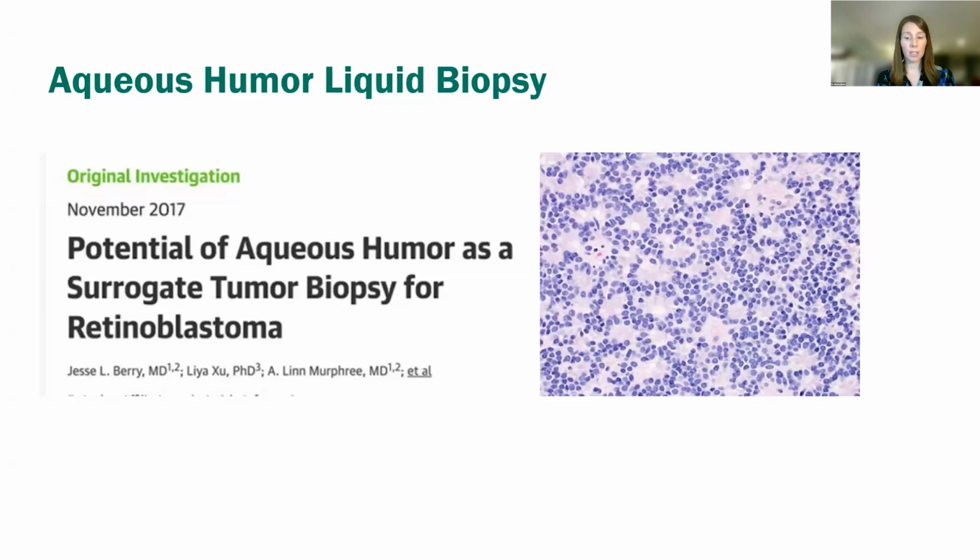And so instead, our diagnosis is always made by direct visualization. Of course, the lack of a tumor sample is then a barrier to precision medicine. So in recent years, however, it has been discovered that circulating tumor cells can be identified within the aqueous humor of the eye. So this allows us to not only confirm the diagnosis or the presence of active disease, but also allows us to identify certain prognostic features or potentially treatment targets within an individual's tumor.